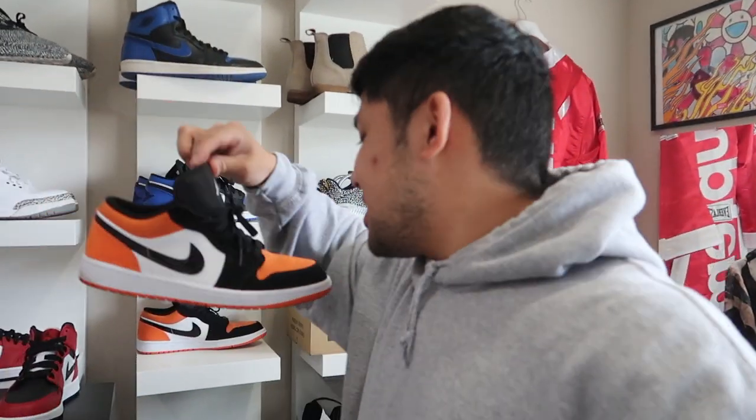Obviously, you could get better, maybe like 9 out of 10 or even 10 out of 10 if you go with the original colors like the Breds or even the Shattered Backboards. These Shattered Backboard 1 Lows, easy 10 out of 10. The price point on these were insane, and as you can see, I've rocked these quite a bit. These actually were on sale and were crazy bricks, sat for the longest time. Now they're going for around like 200 to 250 depending on size. So that just goes to show sometimes you can't be sleeping on the bricks, and these ones are another example. Nothing But Net Jordan 1 Lows, I definitely recommend copping.